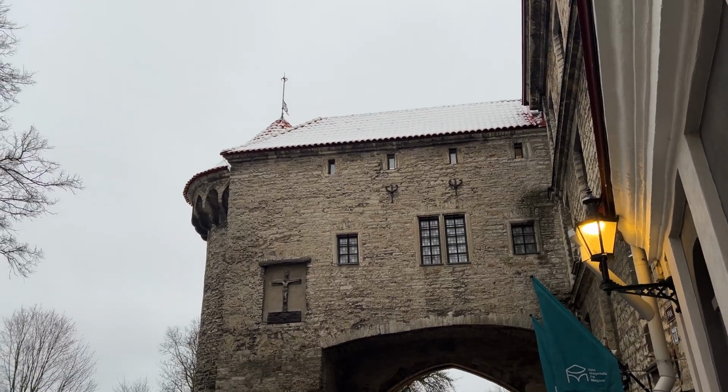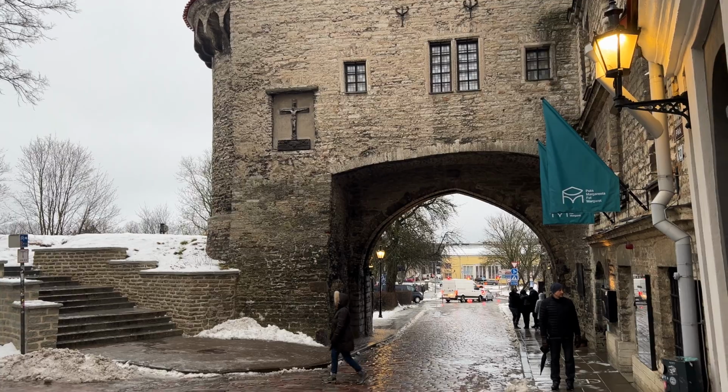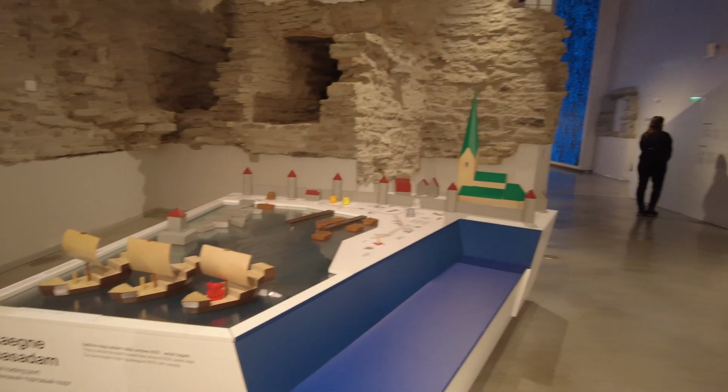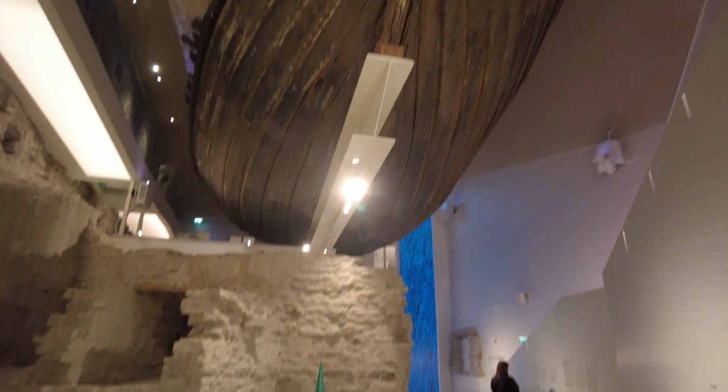Master's Courtyard, Meistrite Hoov. A hidden gem in the Old Town, this courtyard is home to artisan workshops, galleries, and quaint cafes. It's a great place to find unique souvenirs and enjoy the artistic ambience.